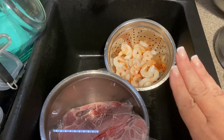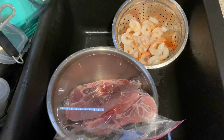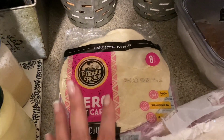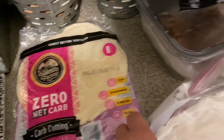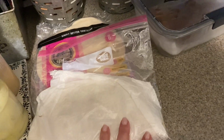So I probably won't have many of the shrimp, but I have some pork here, and I'm gonna saute up some pork also. So we'll have some shrimp and some pork. And I have a couple of different wraps here. So I'm gonna do some shrimp and pork tacos. And Chris and I are gonna have these 0 net carb wraps. And these are just some regular tortillas that I had for Trevi.